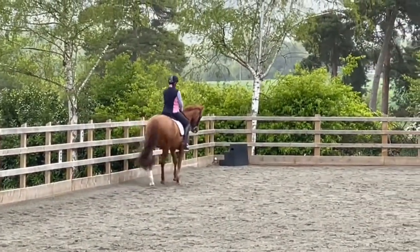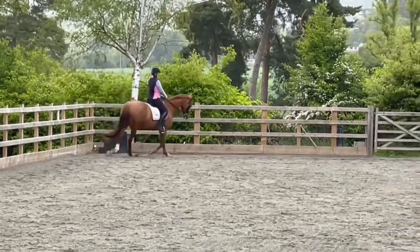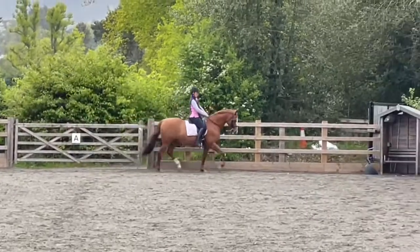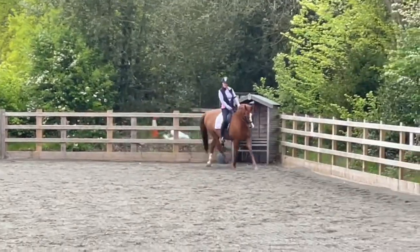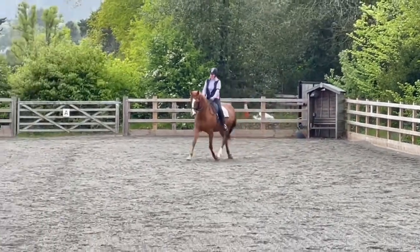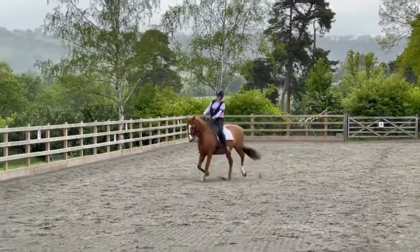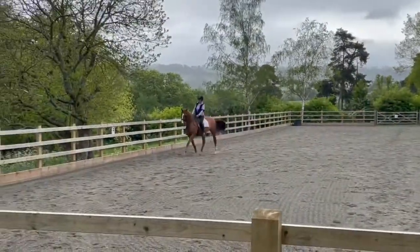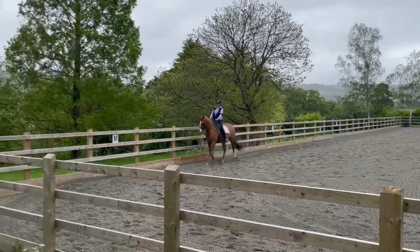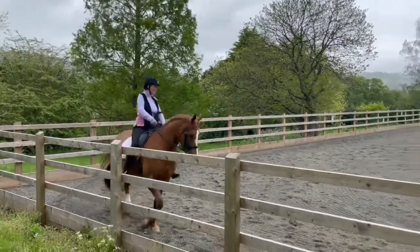6.5. Shoulder-in to the right shows a better angle this way, but still more development of suppleness in the bend to aid engagement, 6.5. Medium trot shows a difference but needs more suppleness over the back to develop more ground cover in the medium trot, so a 6 for the medium trot.